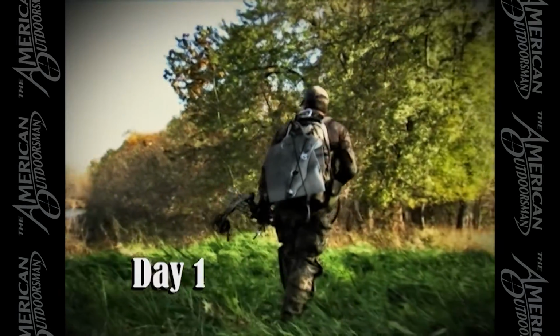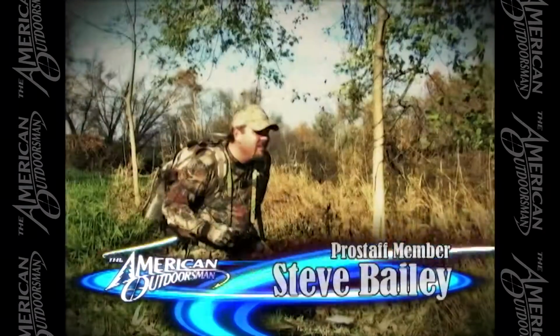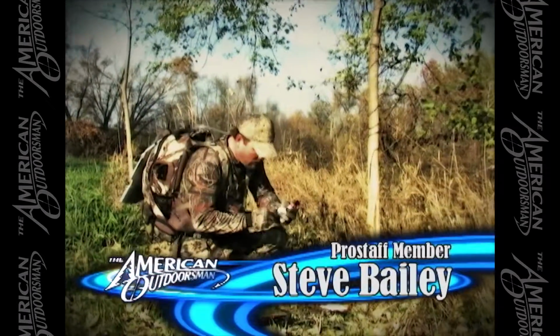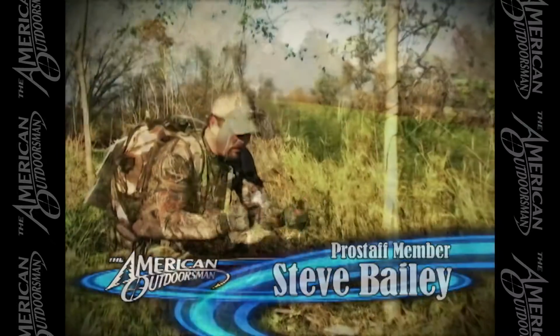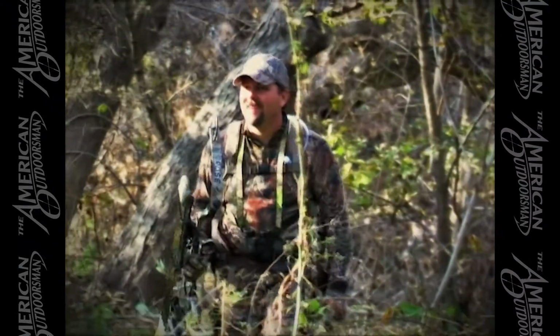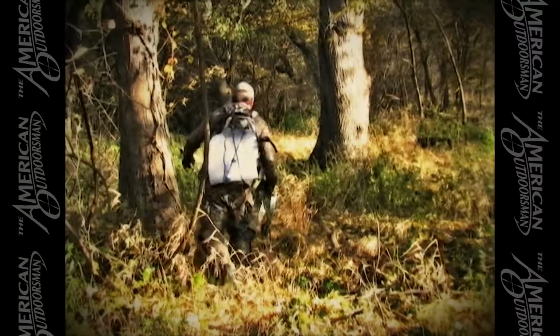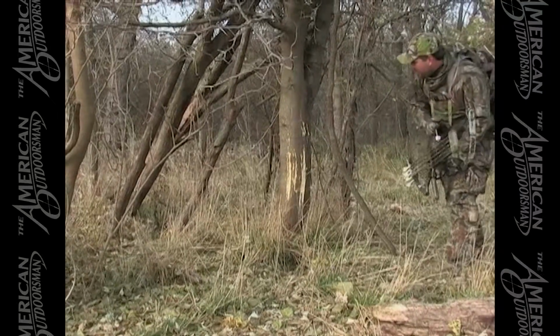Welcome back. As Steve Bailey prepares his drag line with VS1 deer scent, his anticipation is high as he inspects the area referred to by friends as the duck hole. Steve hopes this sparsely hunted, privately owned land will bring him luck today as he gets into his tree stand.